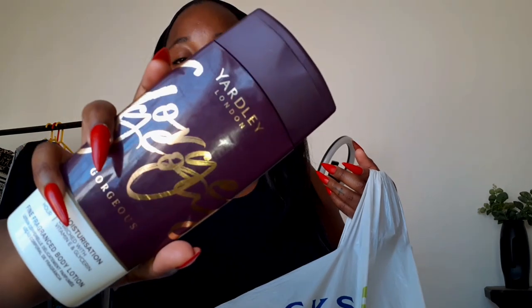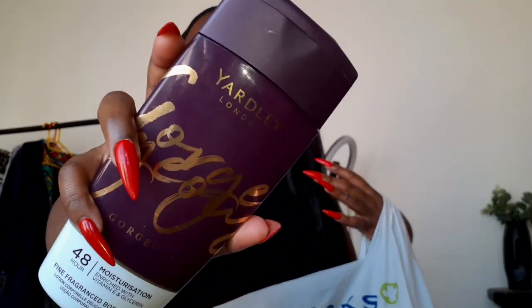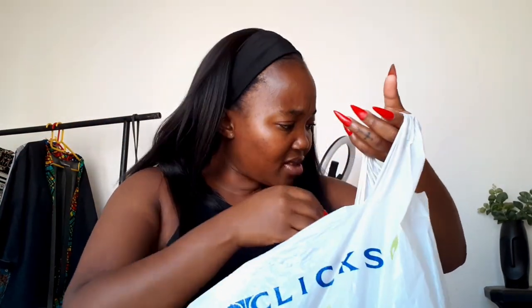And then I also got this lotion that I also started using in tertiary. It's amazing. It's the Yardley London Gorgeous lotion. They had it in all purple, but now they have this white, so that's what made me stop buying it. But once I smelt it, it still smells the same. It's a very mature scent. When you have it on, you can smell your skin, but it sits in your skin.